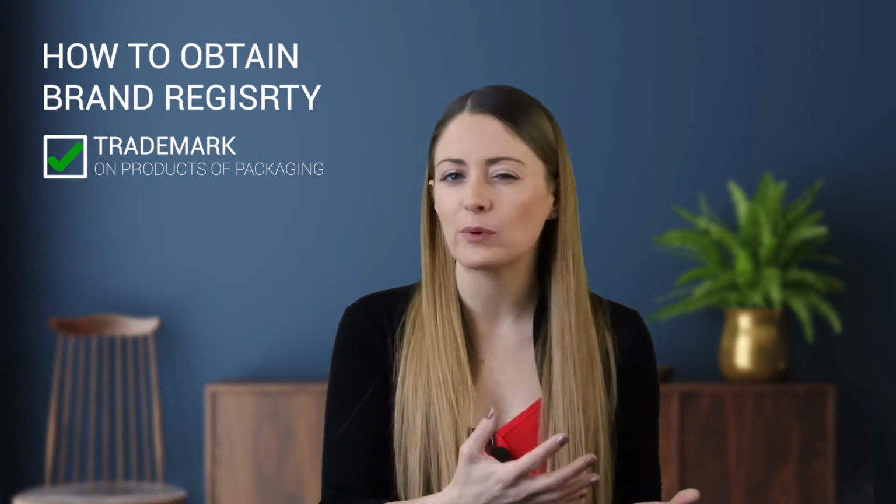If you don't want it on the products themselves, then you have to have branded packaging. So what this means is the packaging that you're using, maybe it's a box or a poly bag, your trademark logo has to actually be printed on that packaging. Not just like a sticker that you put on top, but actually a part of the packaging and printed right on it.